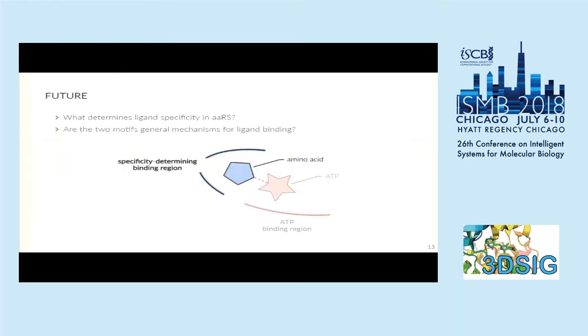So what else do we want to do? In future work, we want to investigate, of course, the other side of the medal, because we want to look at the specificity determining binding region by applying the same methodologies, and investigate how a particular ARS enzyme recognizes a particular specific amino acid. And of course the question arises if these two motifs we observed here in these enzymes are general mechanisms that can be observed for ligand binding or ATP binding, or if these are very unique for this group of enzymes.